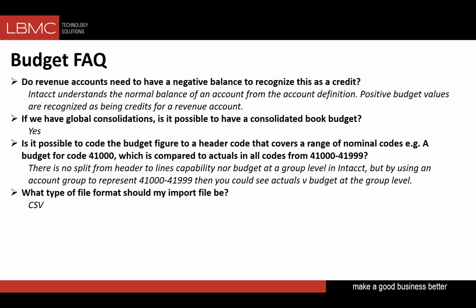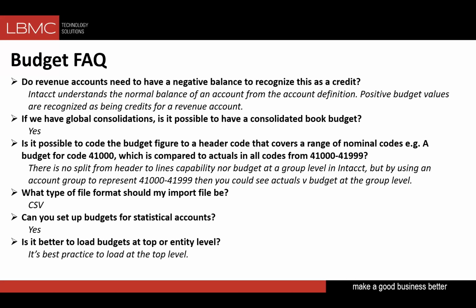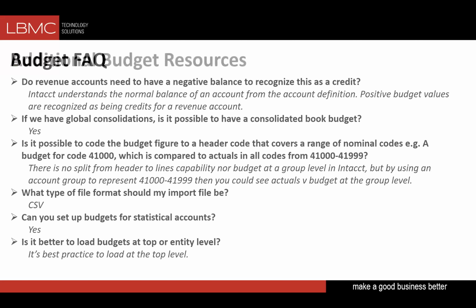All right, what type of file should we be using when we're importing this into Intacct? Definitely needs to be a CSV. That's the common thing across the board with Intacct. We always want to use a CSV, always want to make sure that we are formatting that correctly. All right, can we set up budgets for statistical accounts? Yeah, absolutely we can. You might want to budget towards specific KPIs, maybe headcount, maybe even visits. Is it better to load budgets at a top or entity level? So it is best practice to load them at the top level.